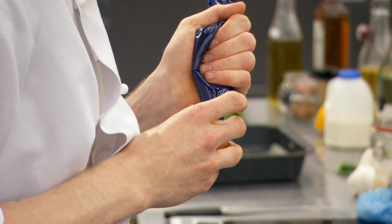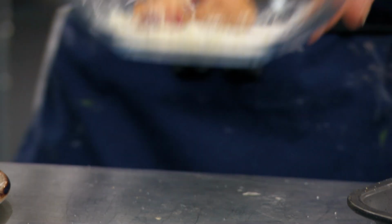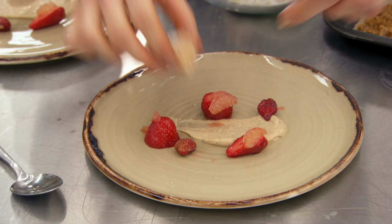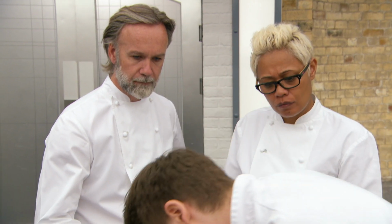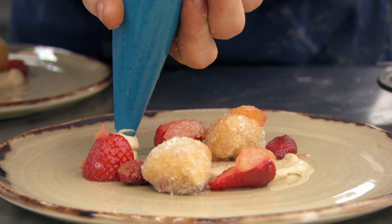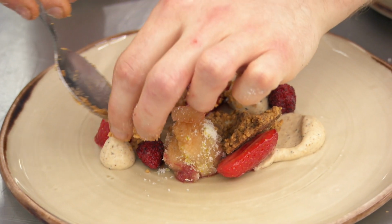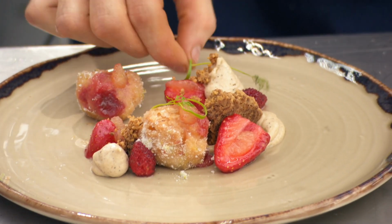I'm not complaining. Right, Mark, you've got 4 minutes left and you're looking a lot more organised than you did earlier. It's going well. Just finishing up, just plating up the last little details now. Are you happy with the burnt cream? Flavour-wise, yeah, it's absolutely spot on. This is just a crumble mix, just for texture. So is that the last thing to go on? There's a little bit of fennel crust, and that's it, good to serve.